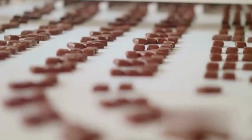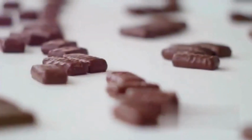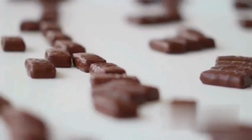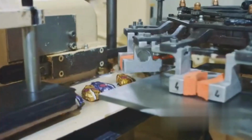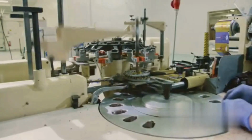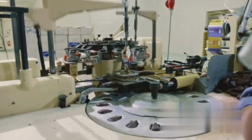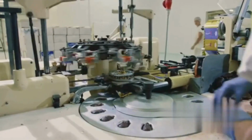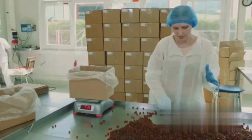It's a vital step in maintaining the quality, freshness, and flavor of the chocolate. Our chocolate bars, each a masterpiece in its own right, are gently placed into various types of packaging. Some find their homes in sleek foil wrappers, while others are tucked into individual boxes or bundled into multi-pack boxes. But regardless of the packaging type, each piece is labeled meticulously, providing key information like ingredients, nutritional facts, and of course, the brand that brought this delight to life.